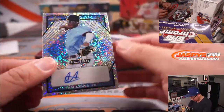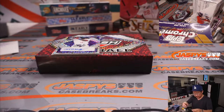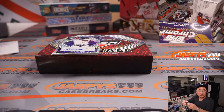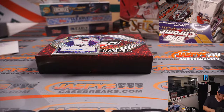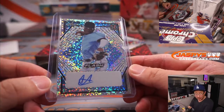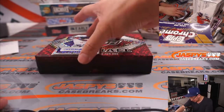We got Ian Lewis Jr. Maybe a Tampa Bay Ray. No, Marlins. That'll be for Richard with the Marlins.